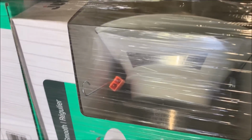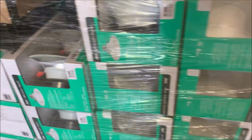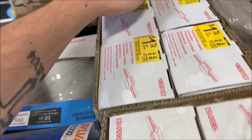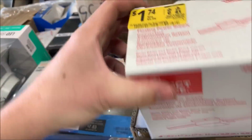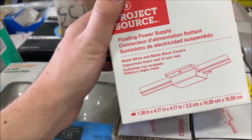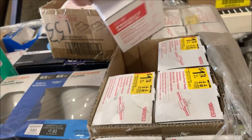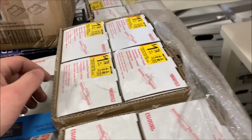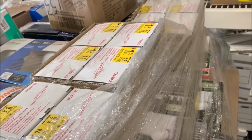They look like they connect like that somehow, so I'm not entirely sure how they connect. But I've got a whole bunch of them on here. We've also got some of these floodlight bulbs, and then a bunch of these. These were clearanced out at $1.74 each. Original price is $7. These are floating power supplies for track lighting. I'm probably going to list these in packs of 4 or 10, or I'm not sure, but on eBay.